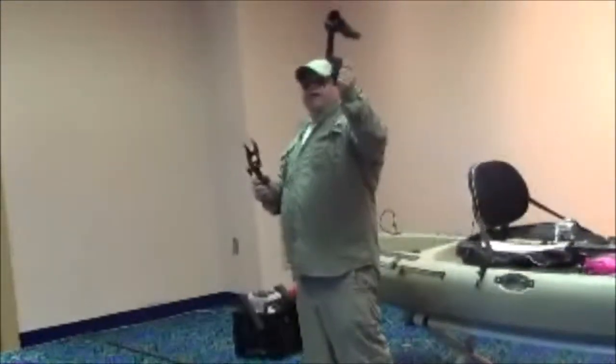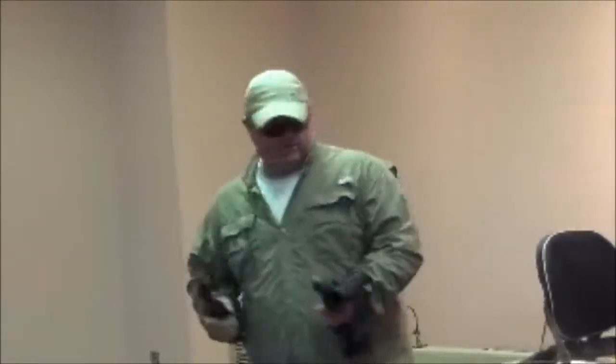You can get this kind right here. This is a ram type rod holder. Most people, like I said, they go flush mount route. I don't like the flush mount rod holder. Well, let me tell you why.